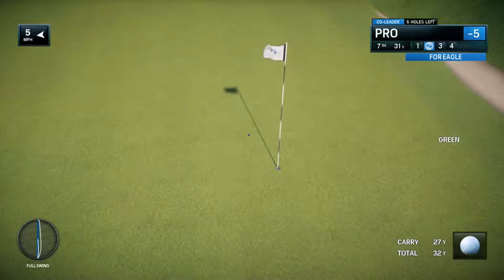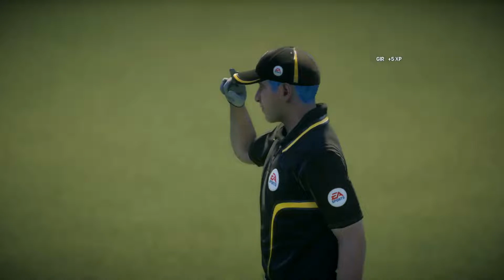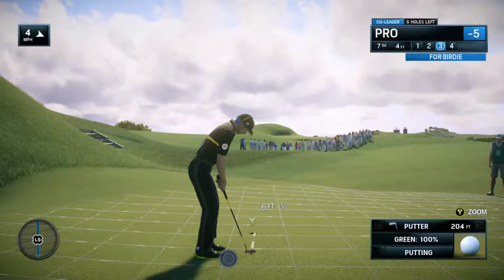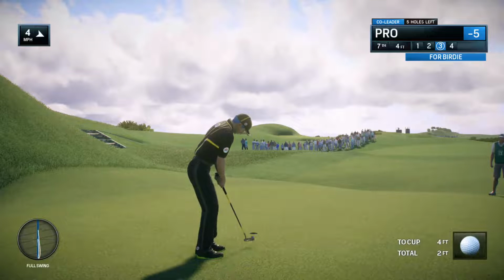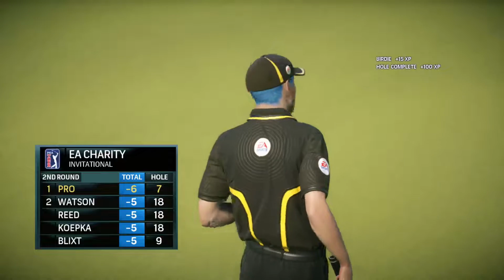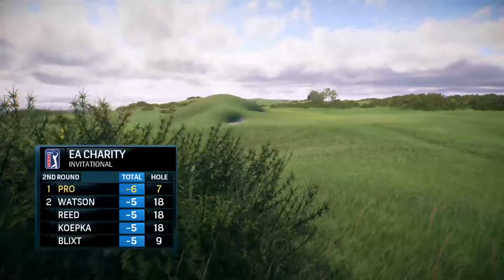Like a machine out there. Another green in regulation. Birdie try again here today. Had a nice birdie on this hole yesterday. This is a pretty good performance right here. 6 under for the tournament.